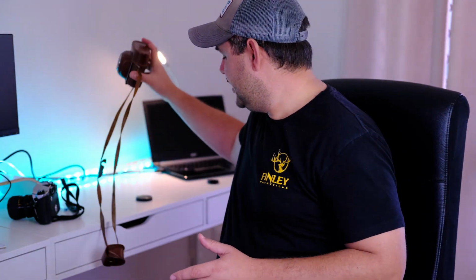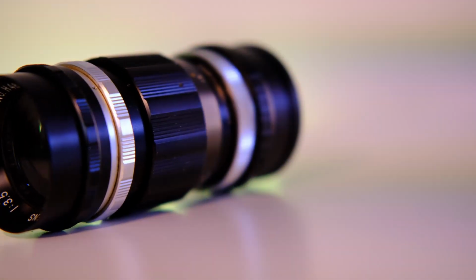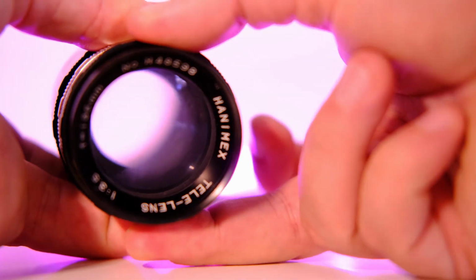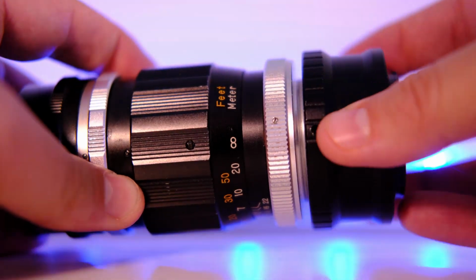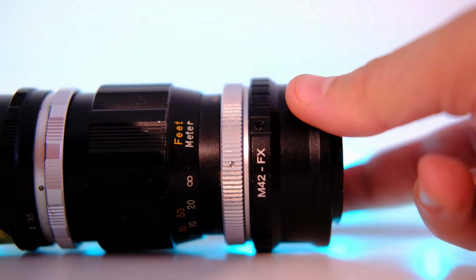So today, one of the lenses I picked up is a 135mm lens. This is a 135mm f3.5. It's a Pentax brand, but I think it's pretty generic, to be honest with you. So I'm going to review this lens in particular, not the 135mm focal length as a whole. I put it on my X-T1. It's an M42 mount, so I needed to get a lens mount for it, which I've got. It's a twisted M42, but that fits in really well.